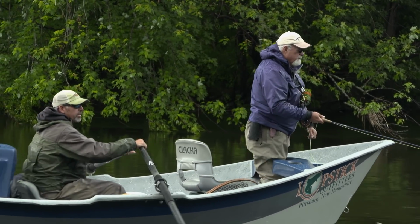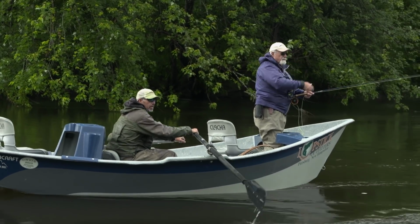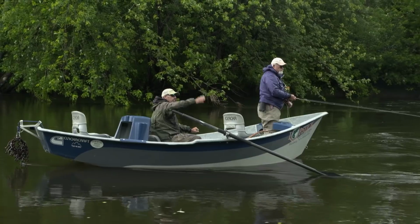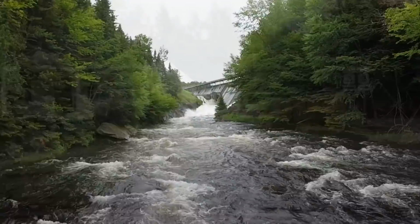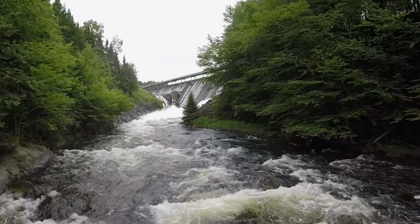My guide for this trip is Lopstick head guide Bill Bernhardt. Bill has an easygoing manner and lots of patience, which makes him perfect for the novice angler. The lodge is conveniently situated at the headwaters of the Connecticut River, which offers some of the finest fly fishing in New England.